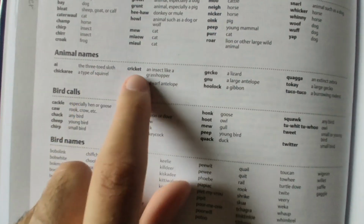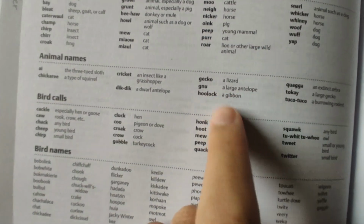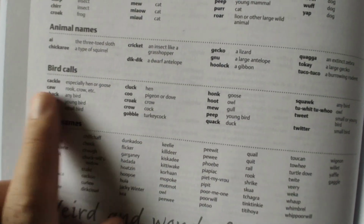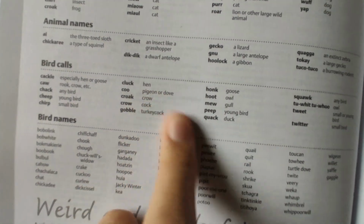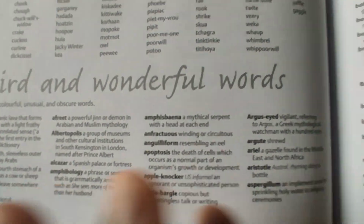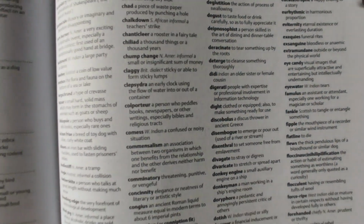Animal names: cricket, because grasshoppers make those sounds, I guess. Gecko. Bird calls: caw, rook and crow, cluck, hen, so you've got all this. Weird and wonderful words, these are just funny words. Let's see if we can find constellate, together in a cluster or group, constellation kind of. Deedy, industrious sort of thing. It's pretty funny.